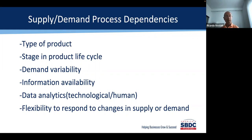And this flexibility, I come back over and over to this, to respond to changing supply or demand. You need to be always on your toes because these things are never constant, they're never as expected. So you need a basic structure to be ready, and then have the information to know what's happening. I have the flexibility and speed to react as soon as possible.